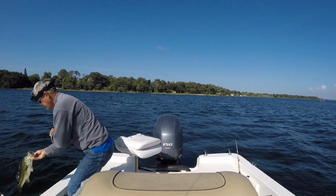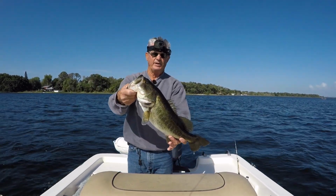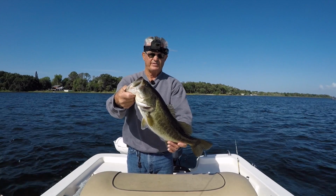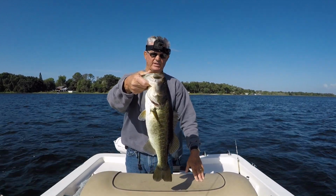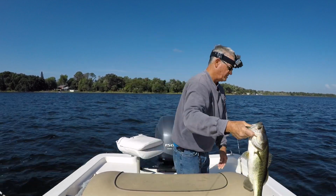Got him. All right, guys. It's a nice bass, about 2.5 pounds. I think that's number 16, I believe. 16 or 17, I'm not sure, but nice bass. I think it's 17, yeah. I'm gonna let her go.